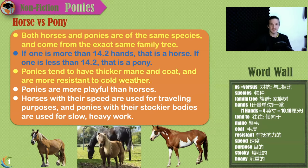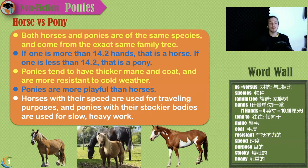Ponies tend to have thicker mane and coat and are more resistant to cold weather. So ponies stay warmer. They do better in the cold. They are fluffier. Ponies are more playful than horses, so they're smaller, fluffier, and more silly. Sounds like ponies are a great pet.